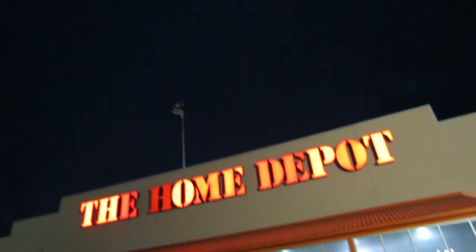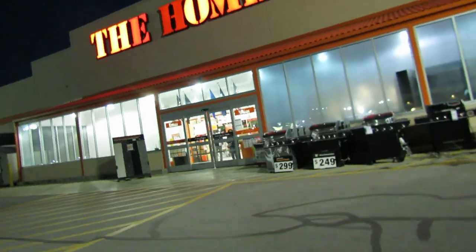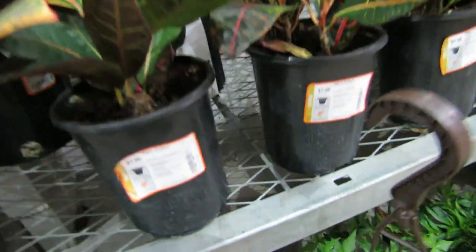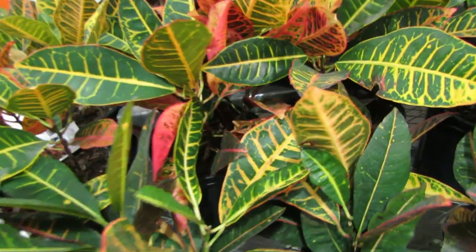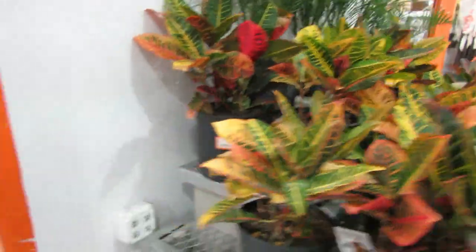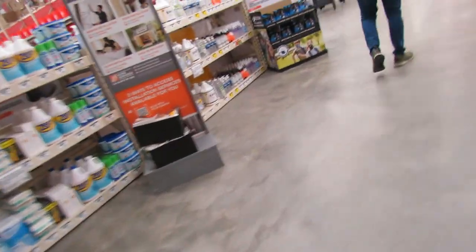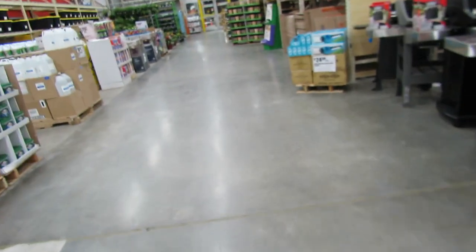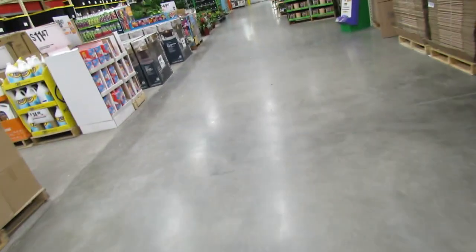All right y'all, so as y'all can see, good old Home Depot. I hope they got some good stuff y'all. Now you walk in. What are these? I know they're flowers. They're cute. I always be seeing these. I hope they got some stuff, y'all. I do not want to be spending a lot like I did in Lowe's that day. But hey, it is what it is.